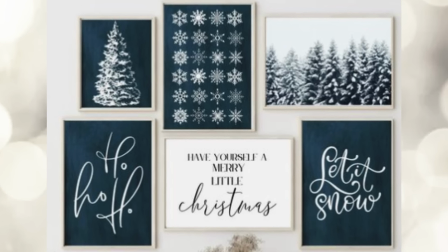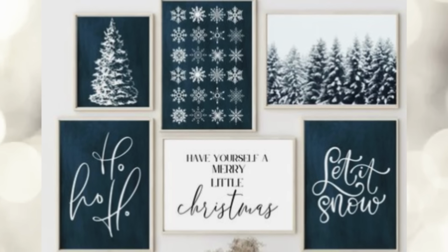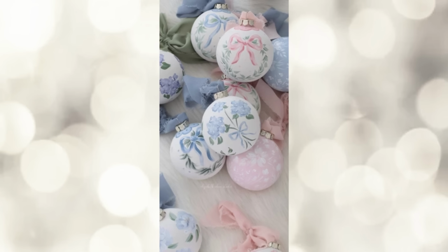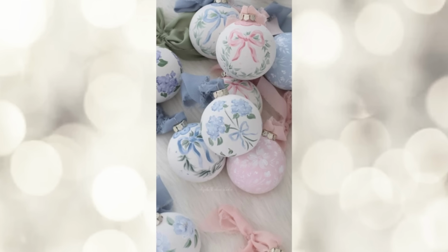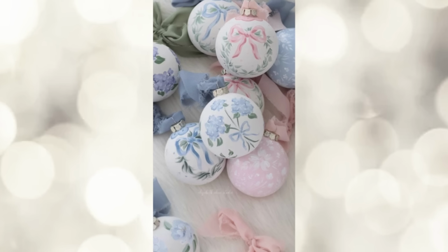Now, if you're more into the coquette, light glam style, then this is definitely for you. These hand-painted ornaments are so beautiful. They are absolutely gorgeous, and you can definitely style these on a tree that you have in your bathroom.